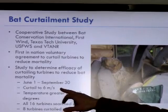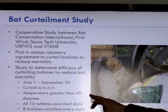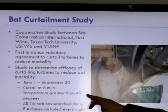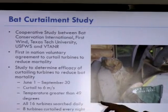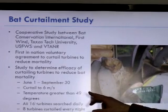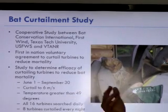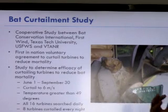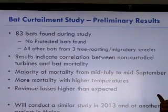We don't allow the turbines to turn on until this wind speed. It's got to be warmer than 49 degrees because bats don't fly around when it's really cold. We search every single turbine every day during that time period to look for dead bats under them. For the study period, we did 8 that were on and 8 that we curtailed to have sort of a control to see if mortality was different between the turbines that were curtailed and the turbines that were not. And what we found is that we found 83 dead bats during the study.